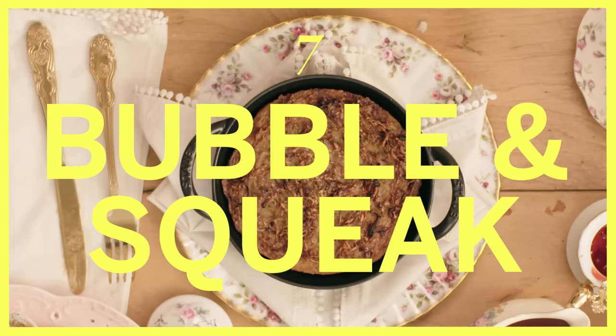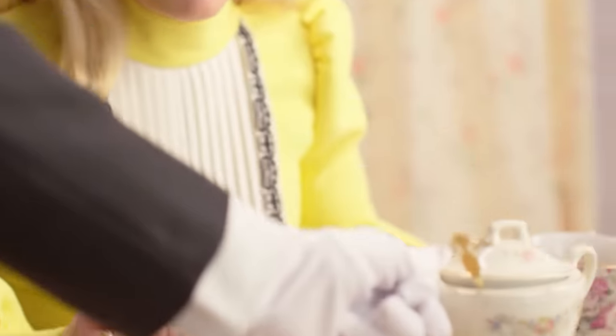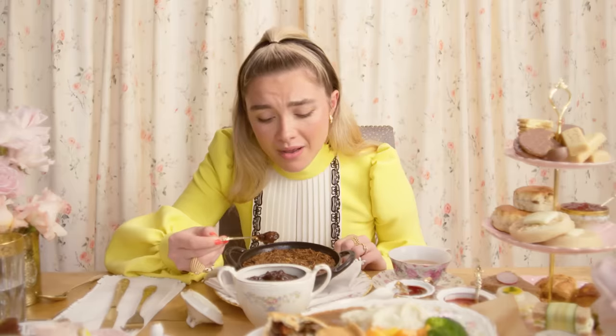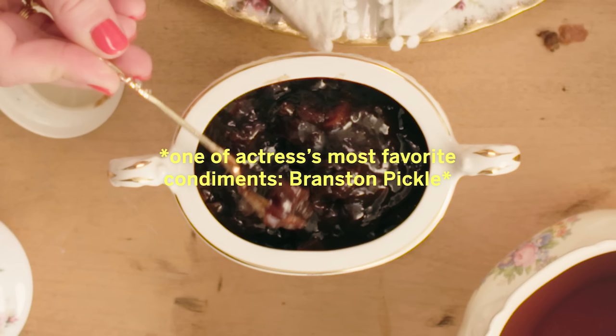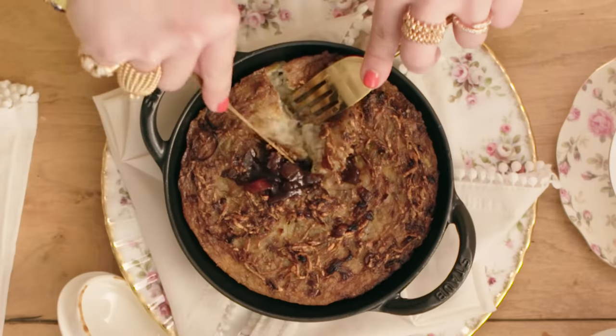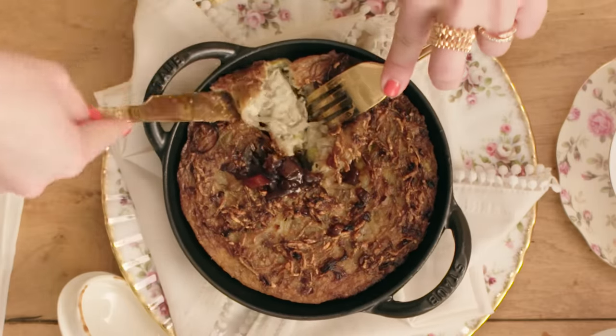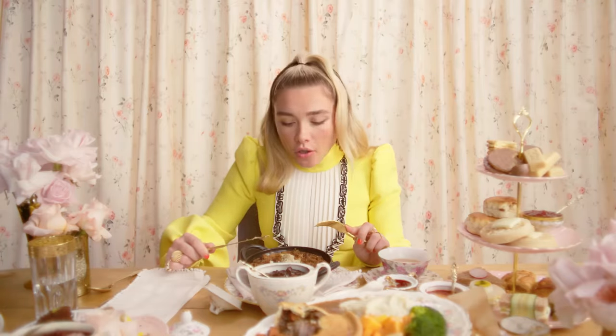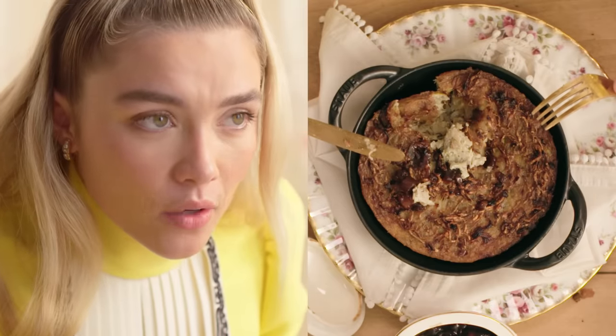What is that? Is that Branston Pickle? Oh, it's Branston Pickle, one of my most favorite condiments. I don't know what it's doing with this, though. I have no idea what this is. I'm stumped. I have no idea what that is.